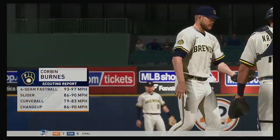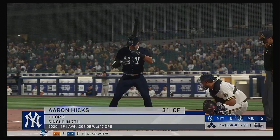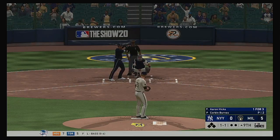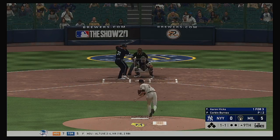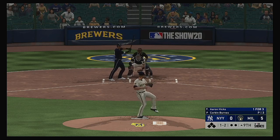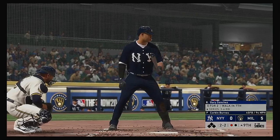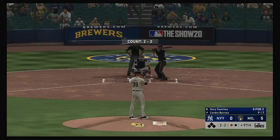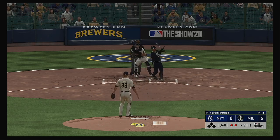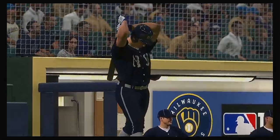Corbin Burns comes on from the pen, hoping to finish this one off here in the top of the ninth. Number 39. Now at the plate, Aaron Hicks. He's working on a 1-for-3 thus far. The 1-1 home takes a pitch for strike number two. A swing and a miss on the fastball, and there's the first out here in the ninth. Now batting, striding forward now, Gary Sanchez. 0 for 2 with a walk for him so far. And he strikes him out as well. So make it back to back punch outs here to the first two men he faces out of the bullpen.